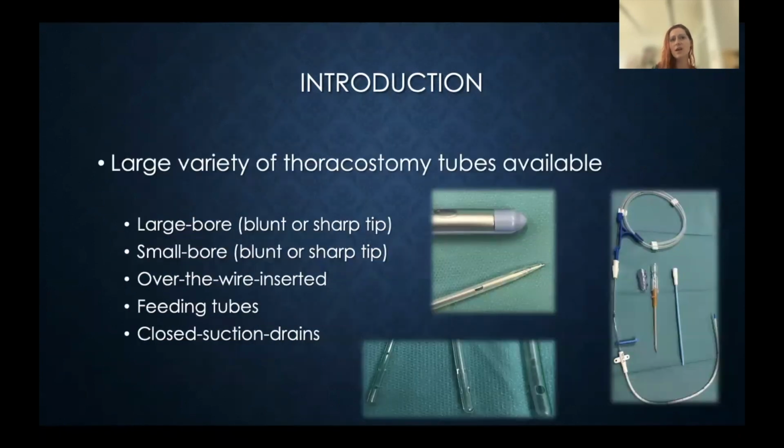There is a large variety of tubes available on the market, including large or small bore tubes, which can have blunt or sharp tips. These are inserted through a small skin incision, then advanced subcutaneously and inserted into the thorax using blunt force, a stylet, or even a small hole performed with a curved hemostat.